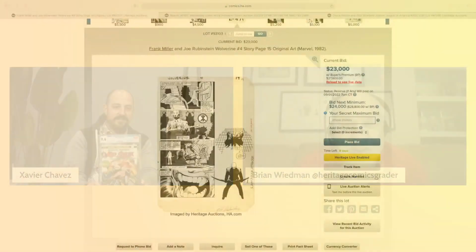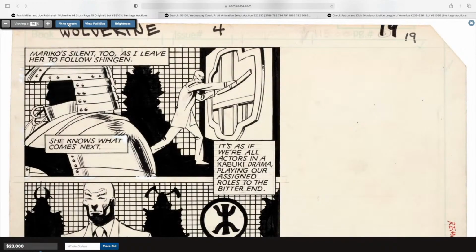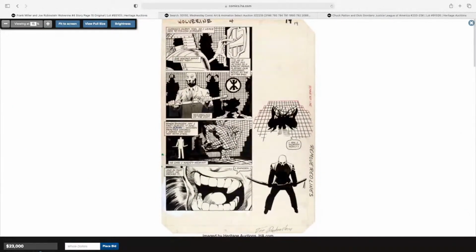And here's the page again. That is the page. The page is a great page. If you want a Miller page and you can't afford a cover, I'd be really targeting this page if I were you.